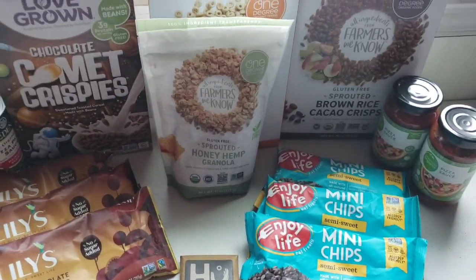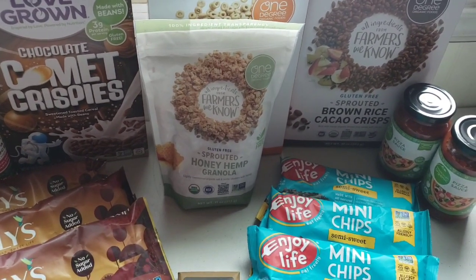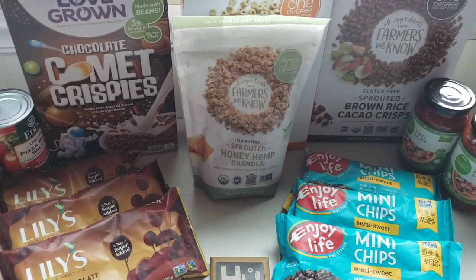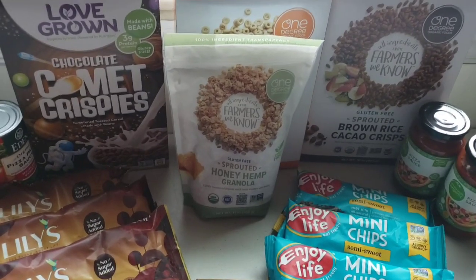I need to figure out how to make my own granola, but I don't know. I figured out so much over the past 10 years, but there's just so many hours in a day that I have not got as far as that. So if anybody has a really good granola recipe or granola bar recipe that they like, go ahead and let me know down in the comments.